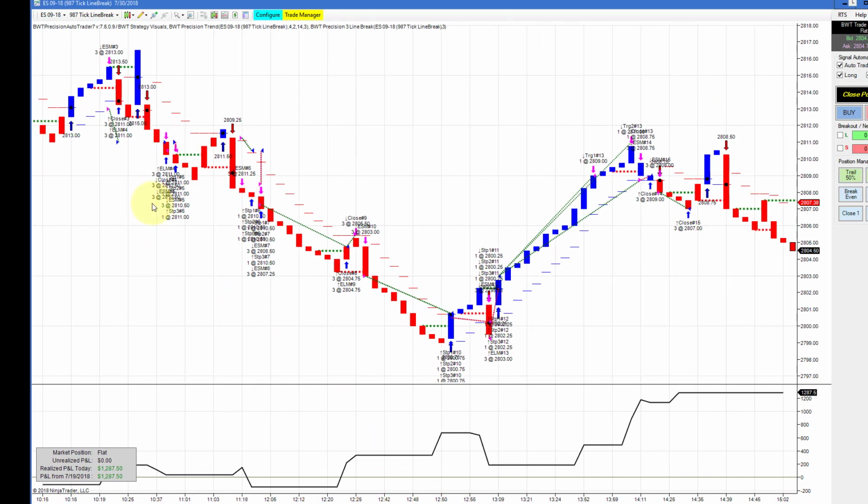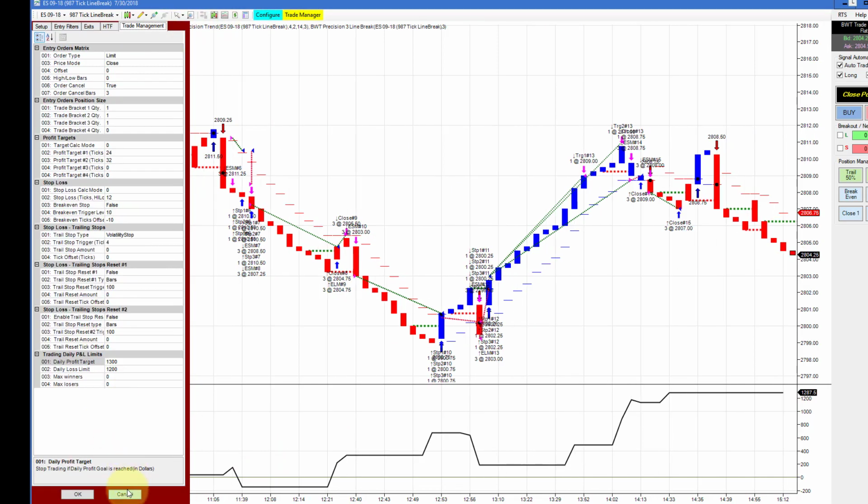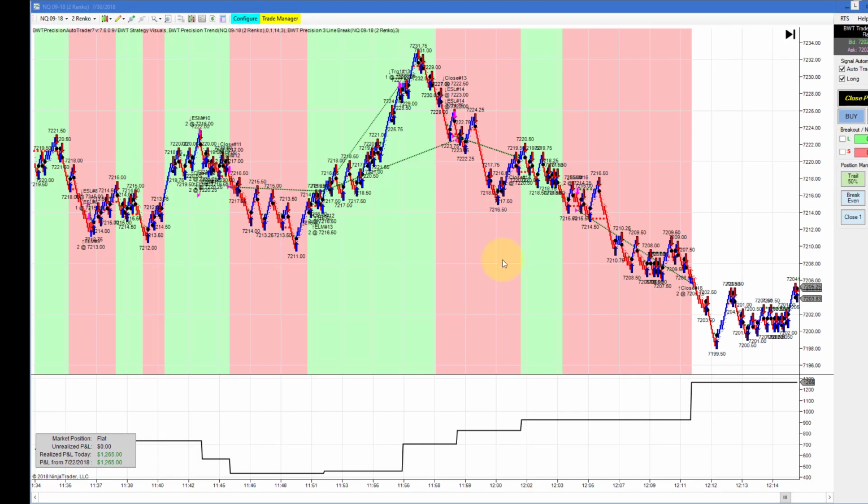So a mixture of different types of trades, but some really excellent placement of trades here. And this did 1287.50 P&L with a goal of 1300, so 1 tick of slippage. Okay, next up is the NASDAQ on the Super Renko 2 tick.